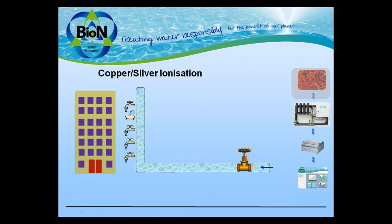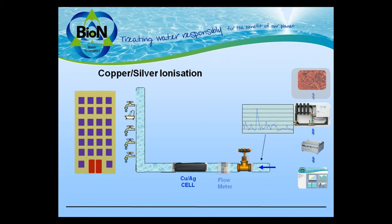Let's look at an example of the Accuion system in practice, which demonstrates the general principle. Here we have a large building where a mains water supply feeds water to a number of outlets on different levels of the building. A copper-silver cell is introduced into the water stream, containing solid electrodes made of copper and silver. We now need an electrical current to produce and release copper and silver ions into the water stream through the process of electrolysis.